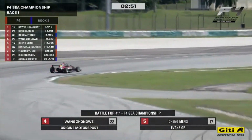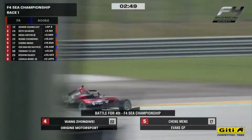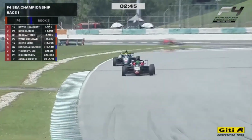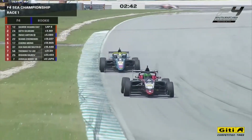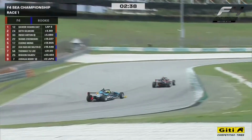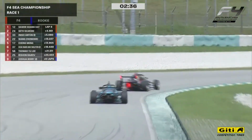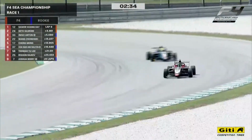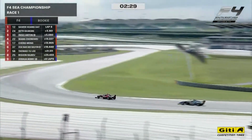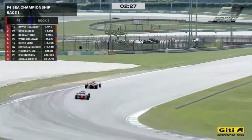Another purple sector 2 for Alex Sawyer, 28.443 as he goes past the timing beacon this time at the end of sector 2. This is probably the closest race battle we've got going on at the moment between the two Chinese talents, Wang Shengwei and Cheng Meng. Hopefully it's going to stay clean all the way throughout, although Cheng Meng certainly needs to find a little bit more pace if he wants to get back on terms with Wang Shengwei, one of the most experienced drivers, if not the most experienced driver in this field.